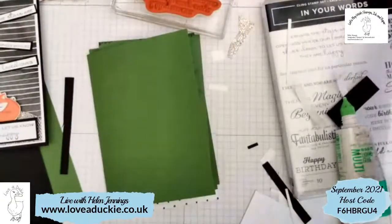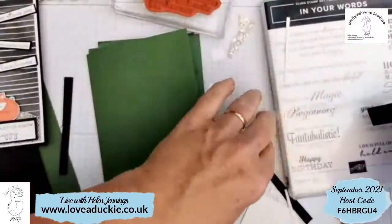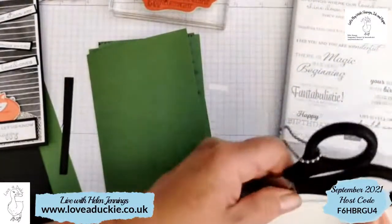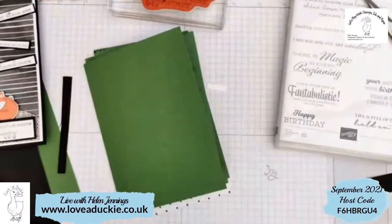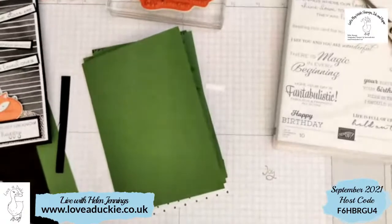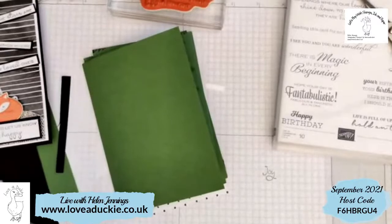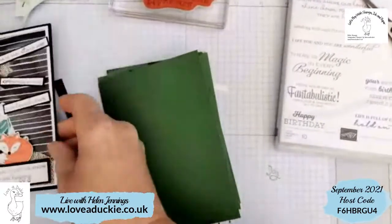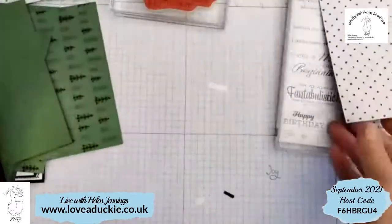And card number 2, just gather up a few little scraps and bits that are going to get in our way. And let's come to card number 2, which is this one just here.